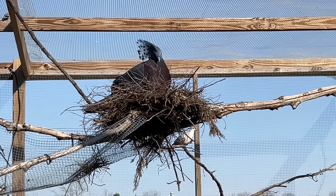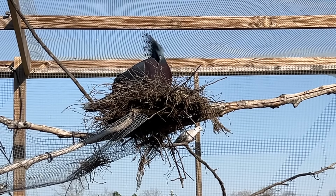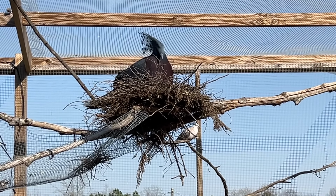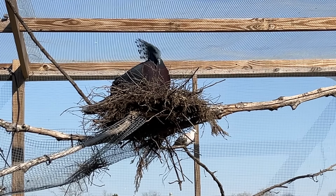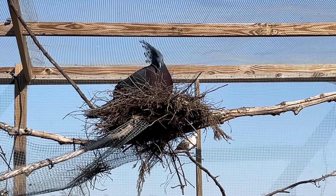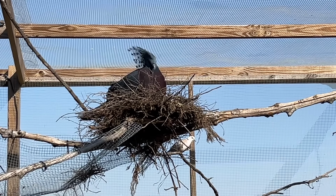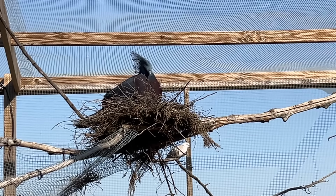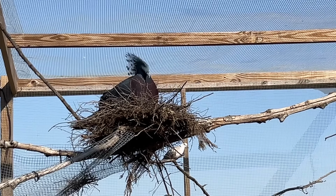So, who is this? The male has a silver band, which we can't see because we can't see his legs. So, I don't know what color band he has on. Also, I don't know if he or she is sitting on anything. Jason being the first one to see it, nobody's looked down in the nest. So this is a mystery.